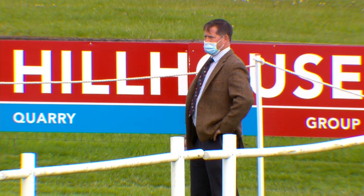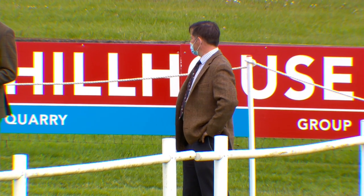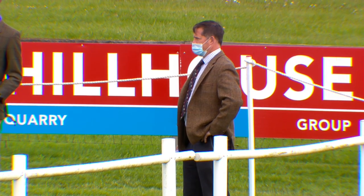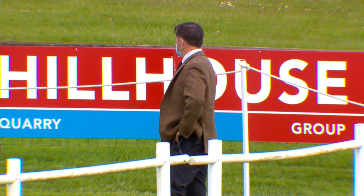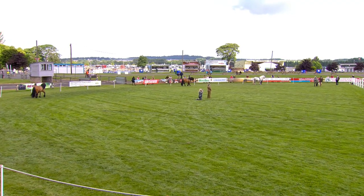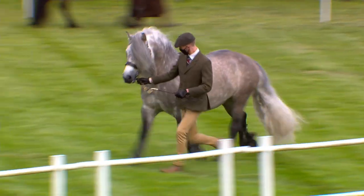So she's again looking for a really good, strong action here in the trot. It doesn't have to be flashy. They can't do flashy trots if they're up in the hilly terrain, but it needs to be reasonably ground covering. It needs to be very strong and it needs to be sturdy. And these Highland Ponies trotting up really well in front of Pat Sterling.